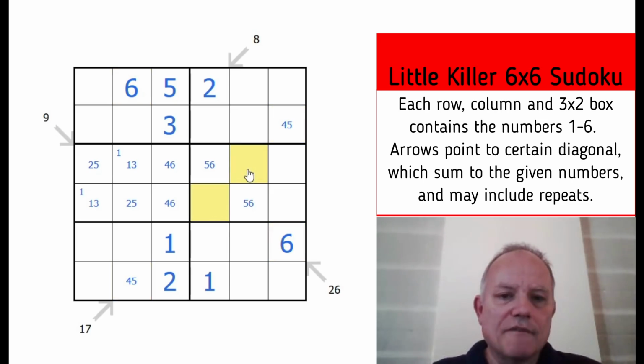Now, these ones have to include the 3. It's either 3, 4, or actually, could it be 2, 4? Yes, that is possible. Sorry, they don't have to include the 3. They have to include the 4. So they must be either 4, 3, or 4, 2. If they were 4, 2, this cell couldn't be the 2.